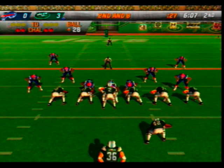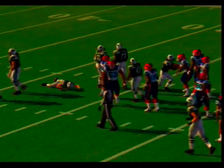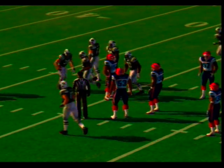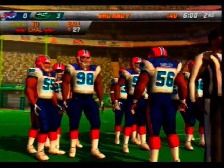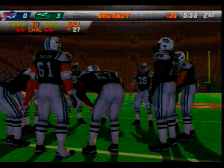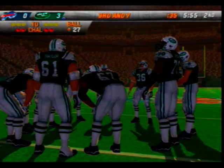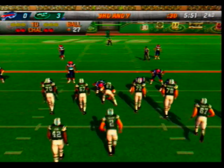He takes the delayed handoff. Crowder is there on the stop at the 27. Number 36 takes it up the middle for a yard or two. They have to get it down to at least the 19-yard line.